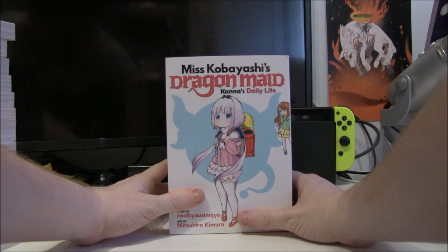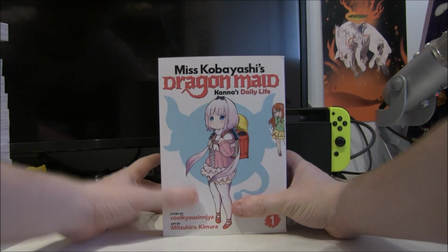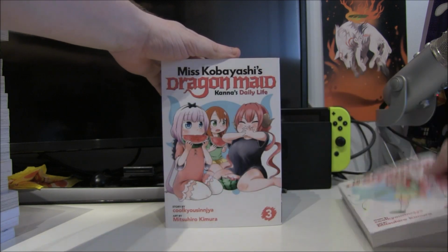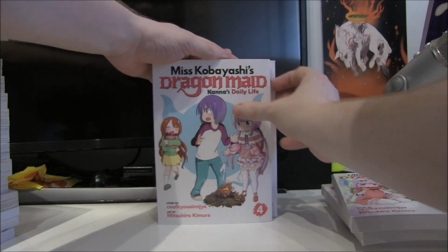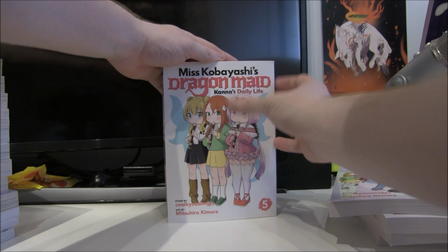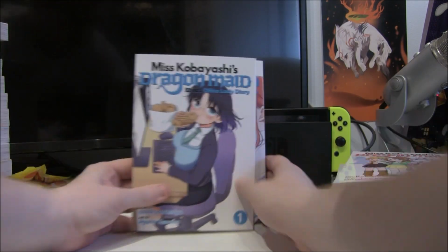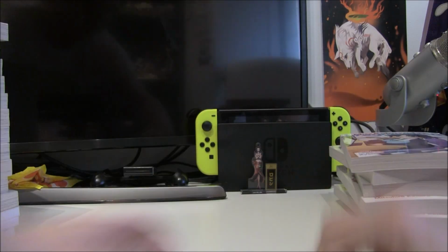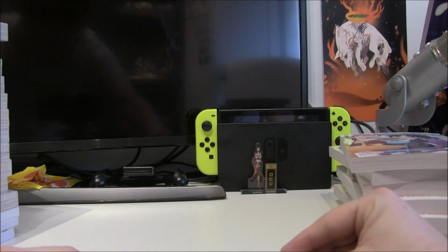And with Dragon Maid comes the spin-offs, so yes, we also have Kana's Daily Life spin-off. Plenty of them. In fact, I think volume 6 might be out of this. And volumes 1 and 2 of Elma's Office Lady Diary. I believe we're actually getting another spin-off as well, but yeah, more spin-offs indeed.